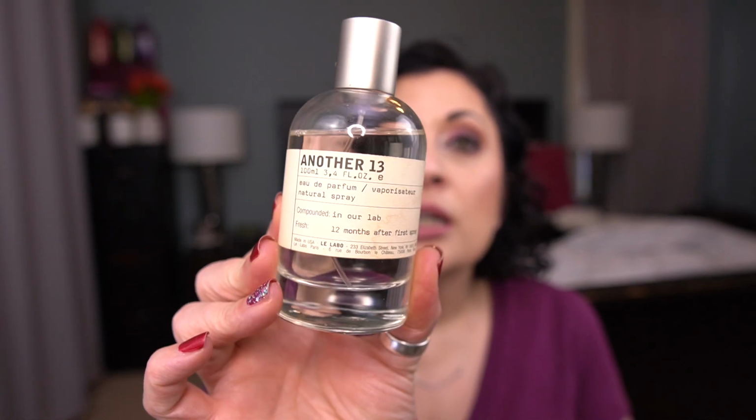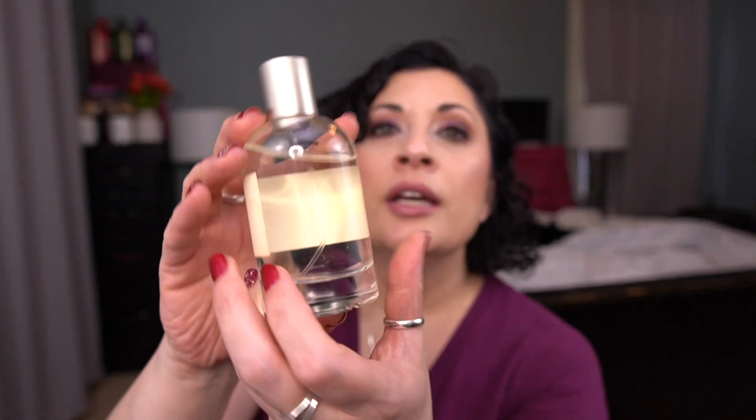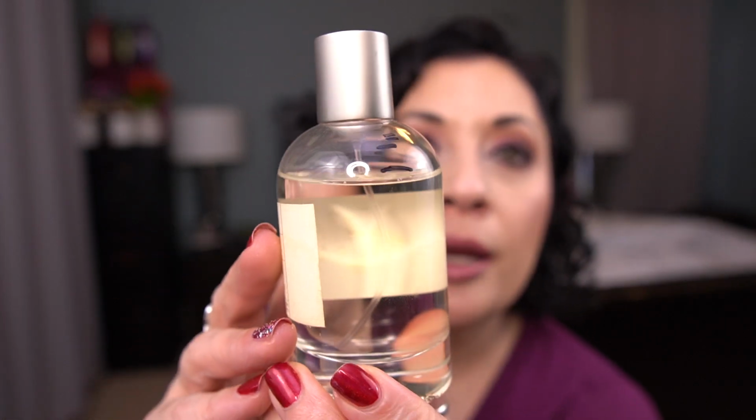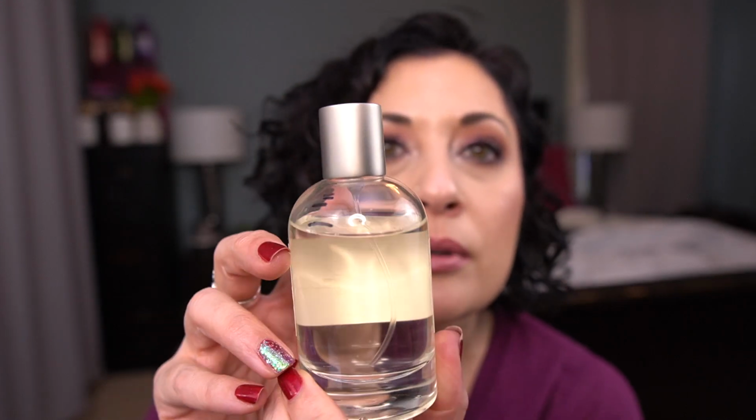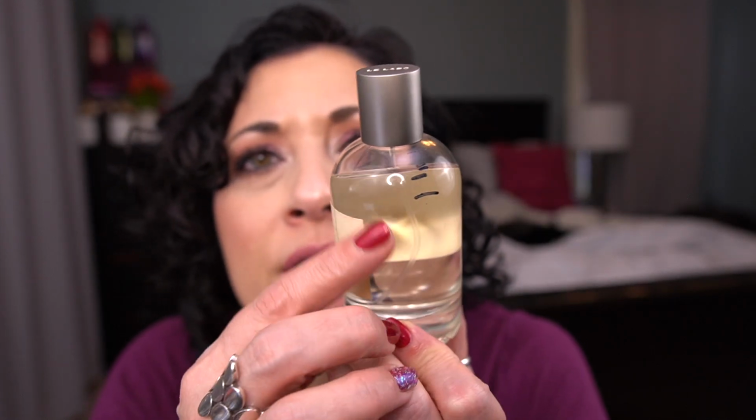Next, for the letter L, I have by Le Labo another 13 perfume. And this is a beautiful fragrance. Very pricey, expensive fragrance that I want to make sure I get use on. And there is my progress. I think it's kind of hard to see. Let me see if I can get this. All right, there's my progress. You can see my 2 lines. I do want to use a quarter of this.